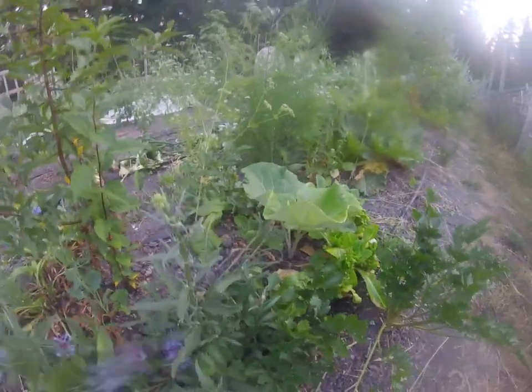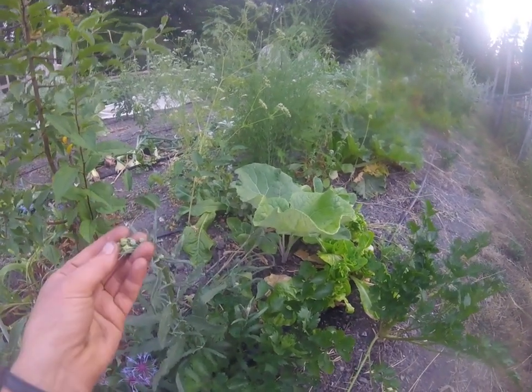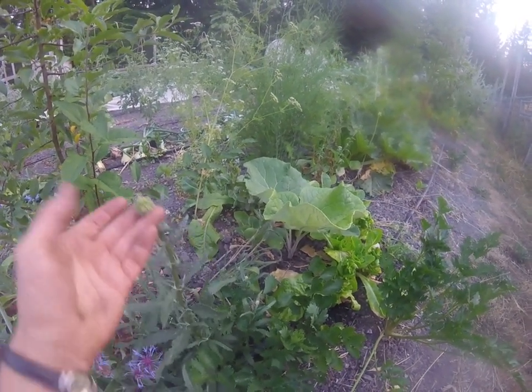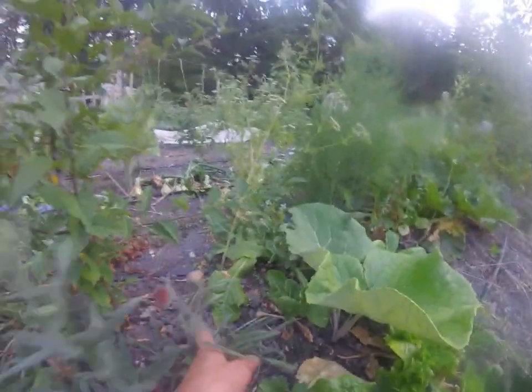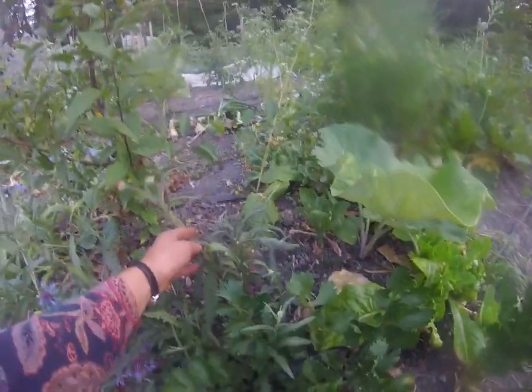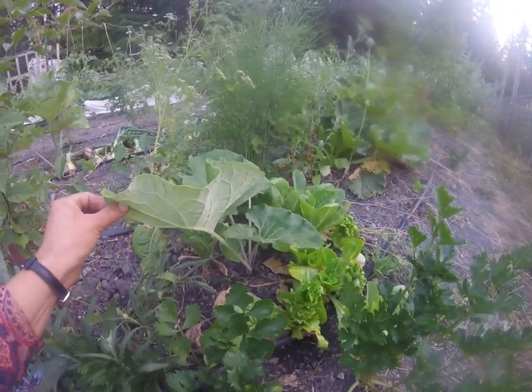What else is special here? Oh, yeah. That's a weed, but this is a poppy, I believe. It doesn't look like a poppy. I thought it was a poppy. This is my echinacea. It looks a little dry because it's in between the watering lines. I have to move it. Burdock, medicine. Love it.